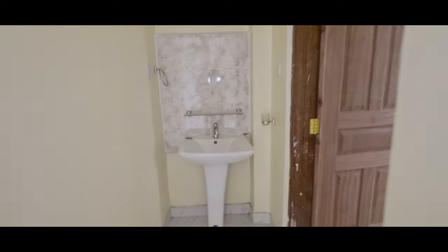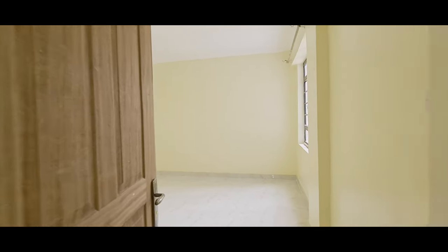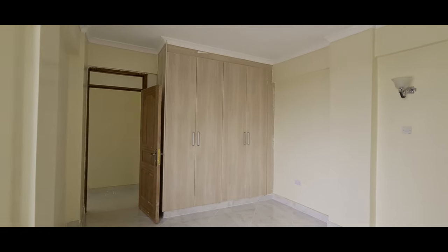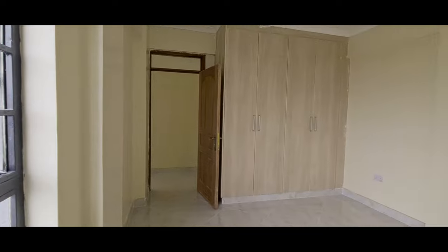The sink is at the corner. The sink. And then this is the bedroom. The bedroom is big. It can fit a king size bed. Yeah, the bedroom is big. So that is what you get when you pay 28,000.